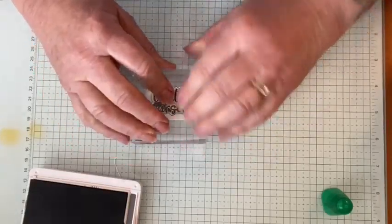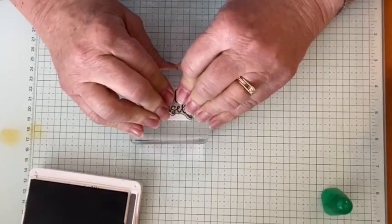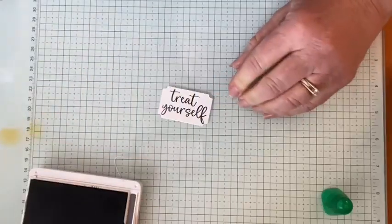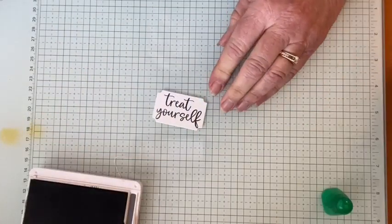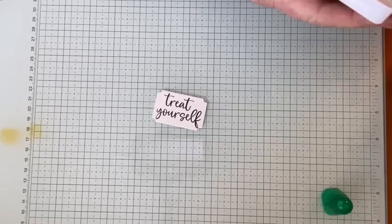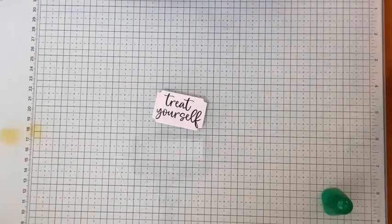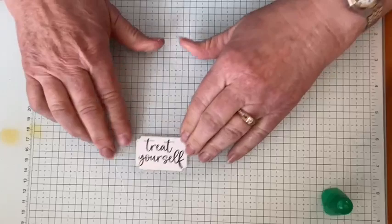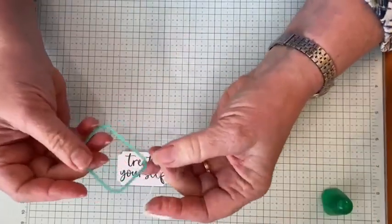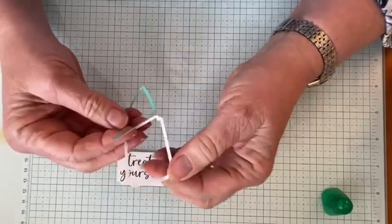Now you notice this is a photopolymer stamp set, and with this glass mat I am doing just fine not using a piercing mat behind it. So that's the other thing I really like about this glass mat. Now you're wondering, what am I doing with both of these?